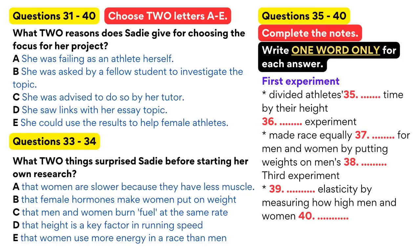But then I began reading about the nature of muscle, and this is where I found something that did surprise me. Men and women have exactly the same type of muscle fibers, which means that they are capable of fuel burning at the same rate. I was also reading some very interesting research on differences between the average height of men and women. We all know, of course, that men are much taller on average than women, but what this means is that women actually work much harder because they have to take a lot more strides to cover the same distance. I hadn't understood that before I read this research.